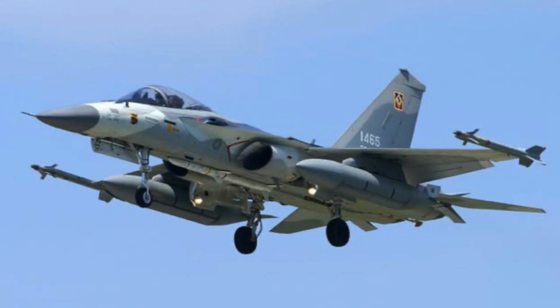The AIDC F-CK-1 Ching-kuo, commonly known as the Indigenous Defense Fighter (IDF), is a multi-role combat aircraft named after Chiang Ching-kuo, the late President of the Republic of China. The aircraft made its first flight in 1989. It entered service with the Republic of China Air Force, Taiwan, in 1992.